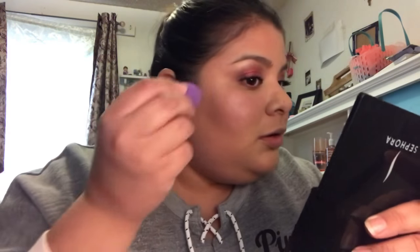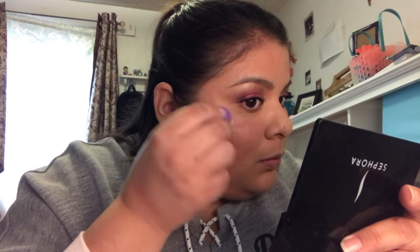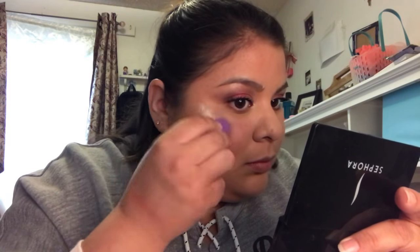And I'm just going to take this Tarte Exposed and put this here in the back of my mouth. Put a little bit more, just in case I need more than that. And I'm just going to take some of this, dab it in there, and then away we go. Ooh, wow.